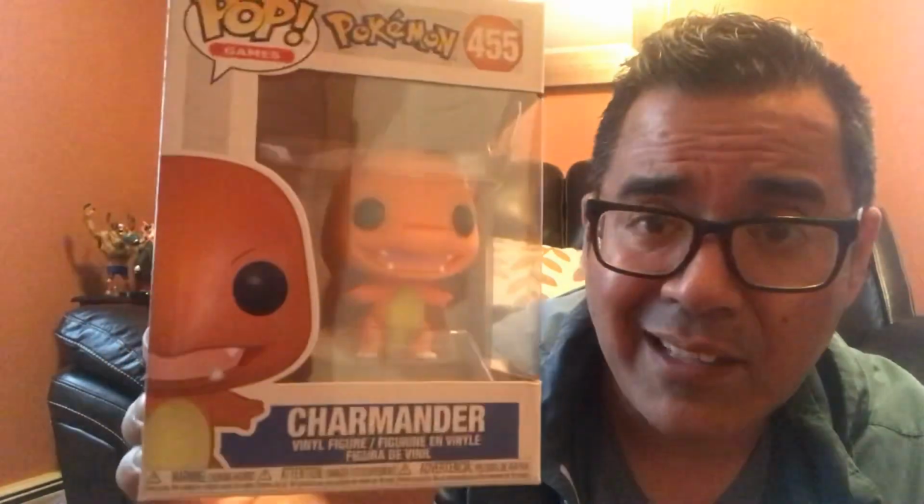So, my buddy Ryan, of course, works at GameStop, was cool, awesome, fantastic, and he got me a Charmander pop. What can I say about this pop? This pop is pretty stinking cute. I like it. It's the tiniest pop that I've seen, other than the pops that come with little sidekicks, like the fairy tale pops with the miniature sidekicks. But this, as just a standalone pop, is definitely the tiniest that I've seen.